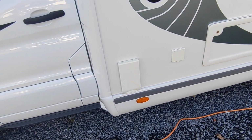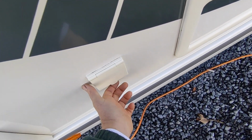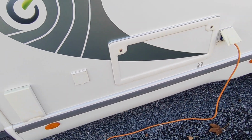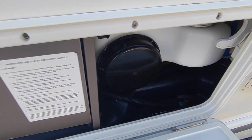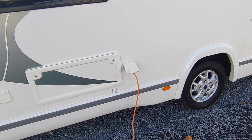Coming around this side, we've got the flue for your gas and electric Truma hot water heater. We've got a factory fitted external shower, which is great if you've been to the beach and you just want to hose yourself or your dog or your bikes off. In here is a service hatch, I'll try and open it. There we go. So we've got your freshwater fill-up point, and behind there are all of your fuses and your circuit breakers, nice and easy to get to for your electrics.